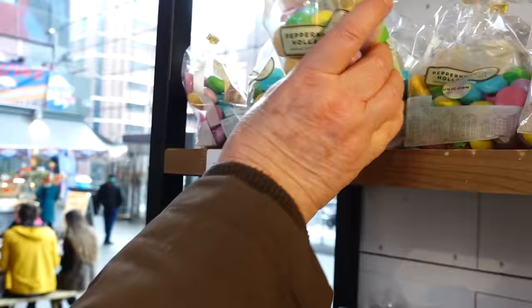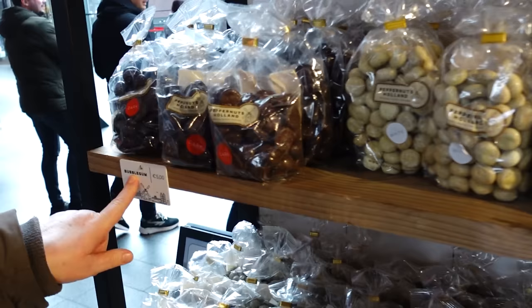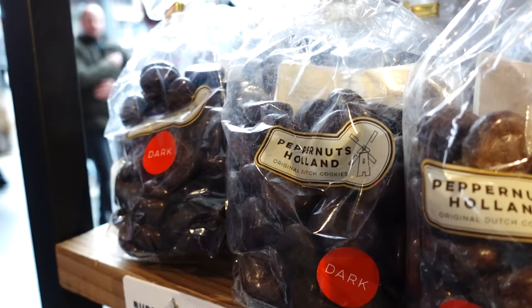That's unicorn flavor. Tamara loves unicorn? Saya loves unicorn. You want to get one for Saya maybe? Yeah, I think so. Bubblegum flavor. Bubblegum with dark chocolate. I wonder if that's delicious. I don't know. I don't like bubblegum. It's too sweet. The bubblegum is sweet.